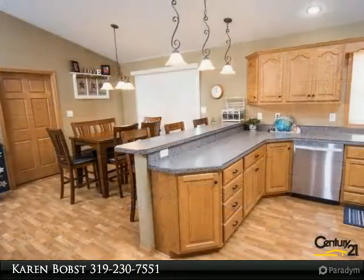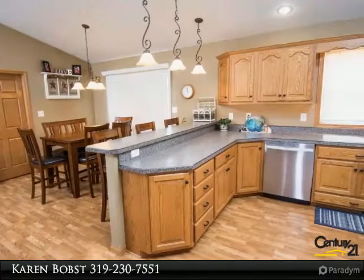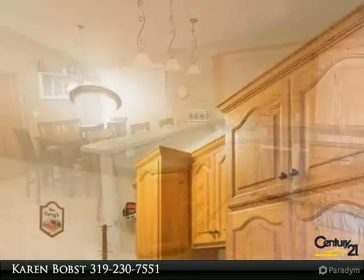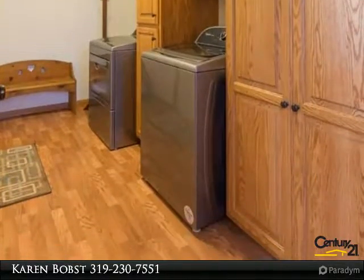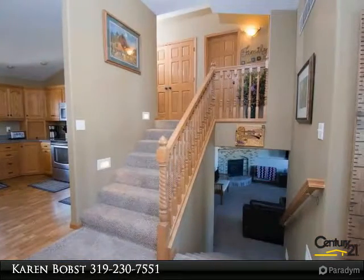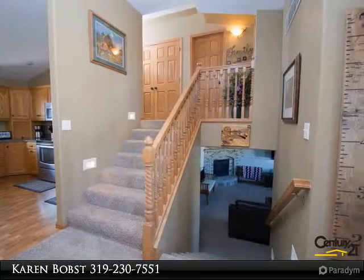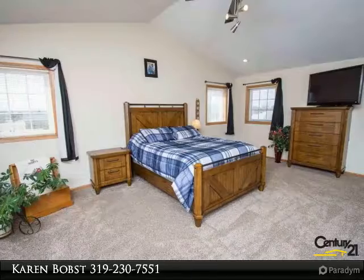On this level is also a nice-sized bedroom with big walk-in closet and full bath. On the lower level is a family room with fireplace, a full bath, and 2 large bedrooms, both with large walk-in closets. The lowest level is partially finished, plumbed for a full bathroom, and has egress windows so it could be converted into an additional entertaining space or guest suite.